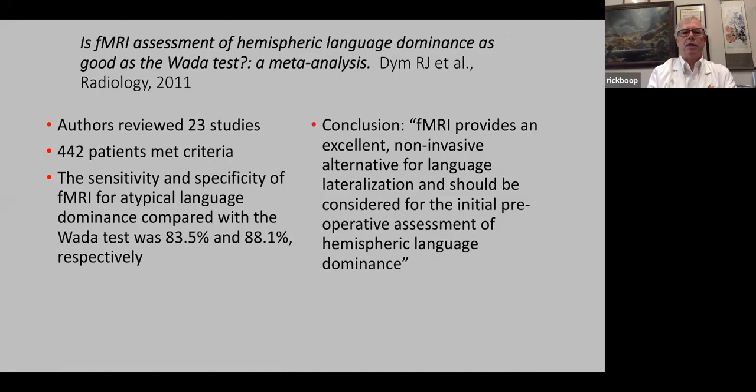This is also a meta-analysis of a number of studies published on the same topic, demonstrating that out of 442 patients in 23 studies, the fMRI is an excellent non-invasive alternative to the WADA test, such that we've pretty much quit doing WADA tests in children nowadays. And it's interesting that when they find discordance between the functional MRI and the WADA test, it's often because up to 15% of patients have bilateral language representation, whereas with the WADA test, we only can recognize unilateral language function.